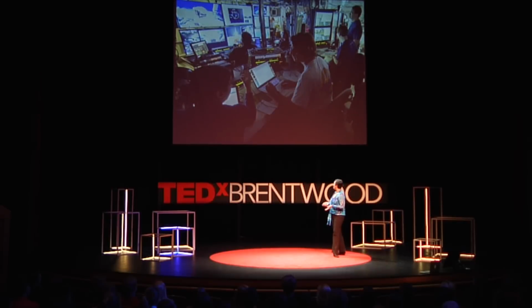Here's what it looks like on the ship. Those HD monitors at the top of the picture are what the pilots use to see what the robot is seeing. And in the front row, you can see a person who's controlling the robot. And in the back row, you can see the scientists and engineers that are directing the operations.